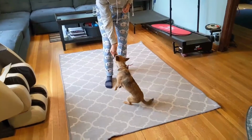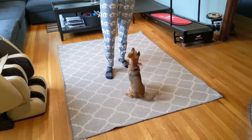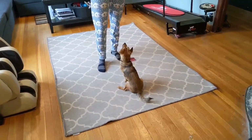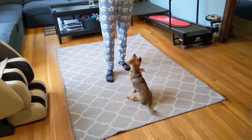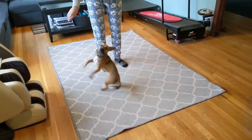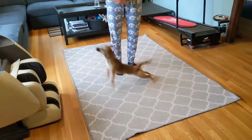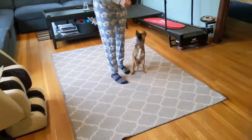You can teach them how to touch with their nose or their feet. It's a great way to work on teaching your dogs how to close doors, give kisses, a whole bunch of really fun things. You could do a spin. Taz, spin, spin, spin. Good boy. You could do a sit pretty.